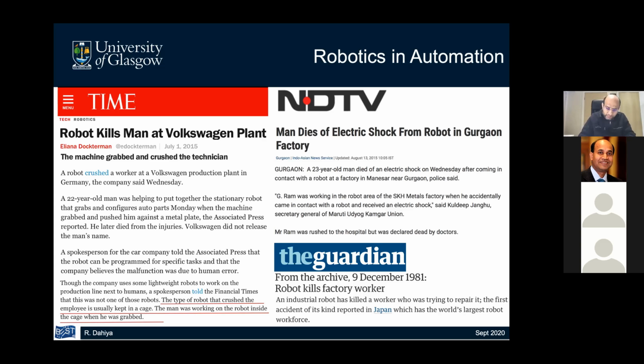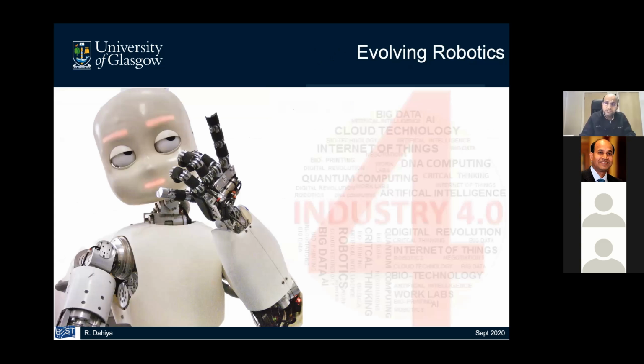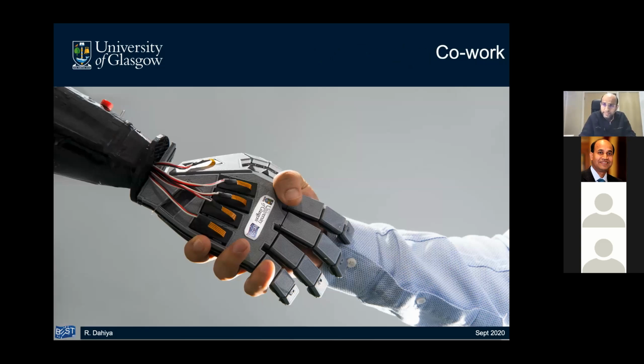Now we are moving towards Industry 4.0. Robotics is evolving, and we talk about robot and human working together as a cobot, as a co-worker. Now, if that is the scenario, robots working in cages will not work. Robot and human will work side by side. And in that context, when they are working side by side, you need to have physical interaction, and that physical interaction means the electronic skin becomes an important tool to enable it.